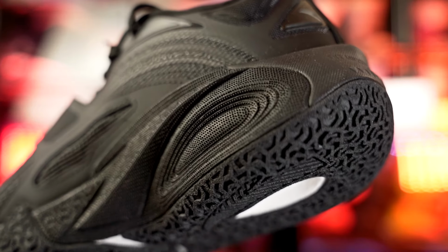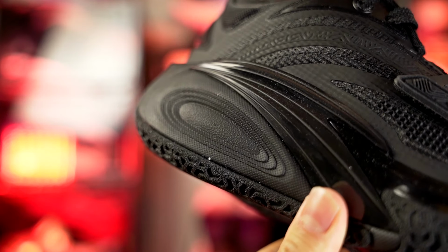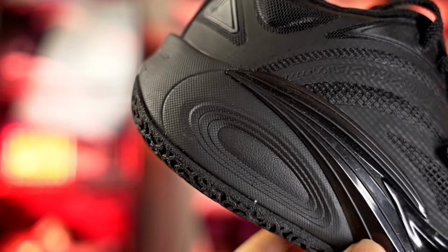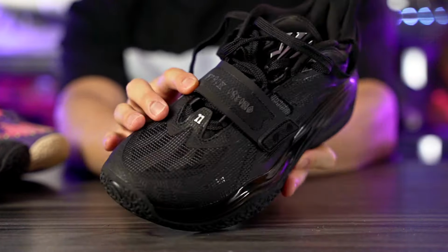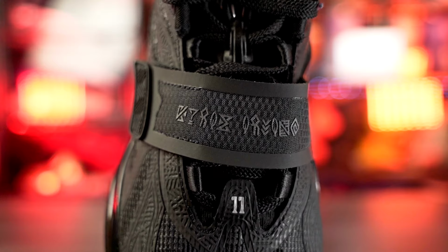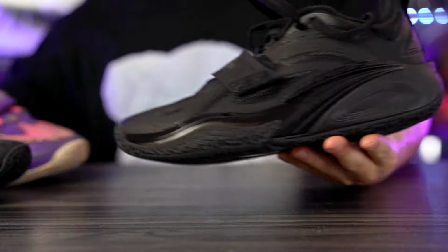This is N2 foam, right? But also the EVA here in this colorway on the lateral side, this is black. And then everything else is pretty much black. You know, the upper here, the strap is black and also says Kyrie Irving, which is pretty dang cool. And that's pretty much the exact same for the strap in the other colorways.